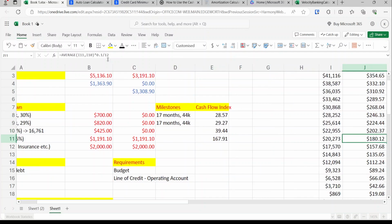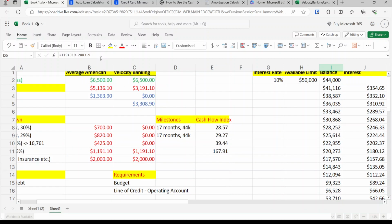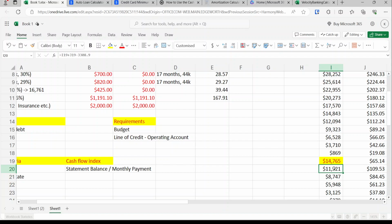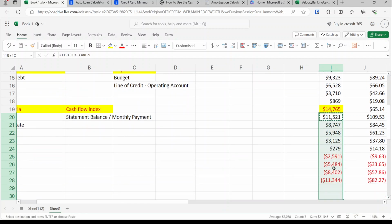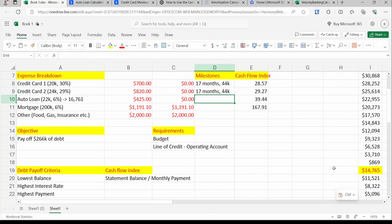Now let's go ahead and highlight this so that we know this is where we made that debt transfer. And now we're going to substitute this with our new cash flow. So instead of 2883.9, it's going to be 3308.9. And now we're just going to copy and paste this and see when it gets to red. And now at 22 months, we paid off how much debt? We paid off 66K.